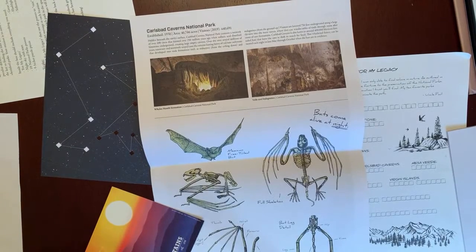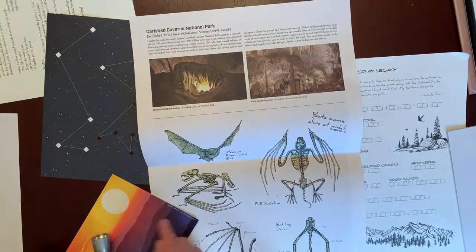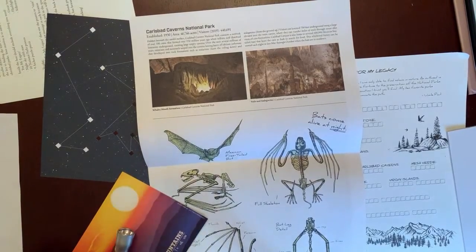Visitors are lowered 750 feet underground using a large elevator into the main cavern, where they can wander miles of trails through room after room of cave formations. Carlsbad Caverns is also home to around 400,000 Mexican free-tailed bats that leave the cave at dusk to search for food. The whirlwind frenzy can be viewed each night in late May through October when the bats are in residence.